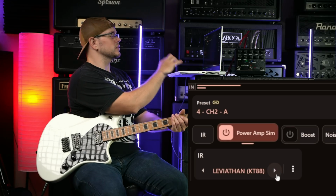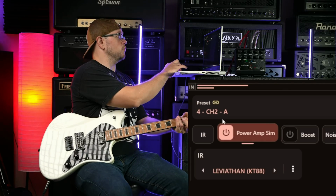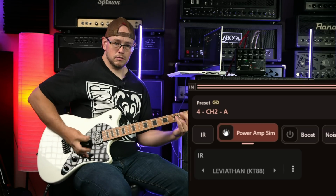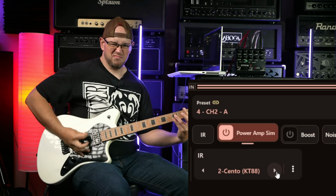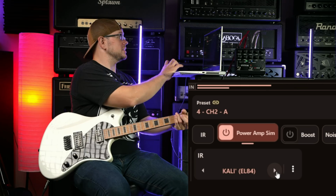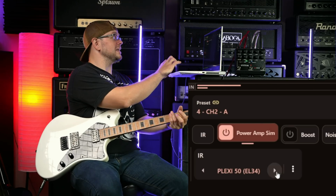Let's go over to the power amp sim though, because this is what I personally was most excited about. Right now we have the Leviathan power amp engaged. First off, we can just turn the power amp sim off completely. Listen to how much difference just that makes. Let's move on to the Cento. With my current settings a little thin. The Cali, with my current settings very thin. The Hybrid 100. Man, these power amps are making a massive difference.